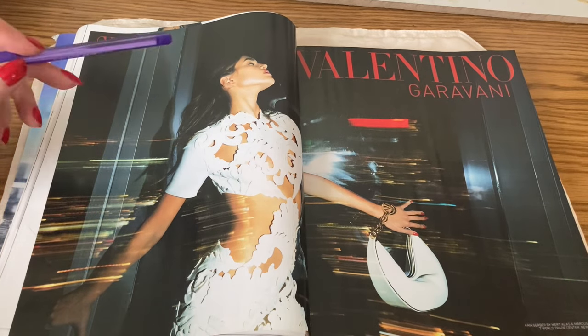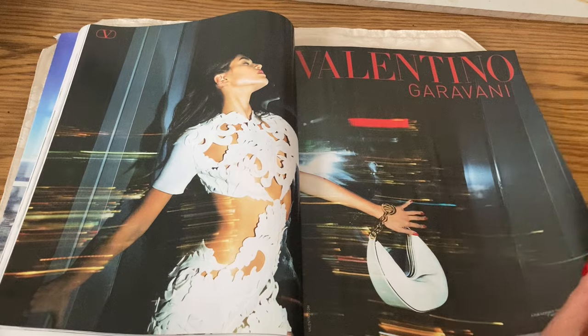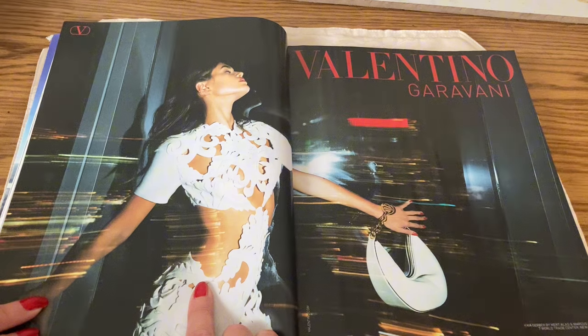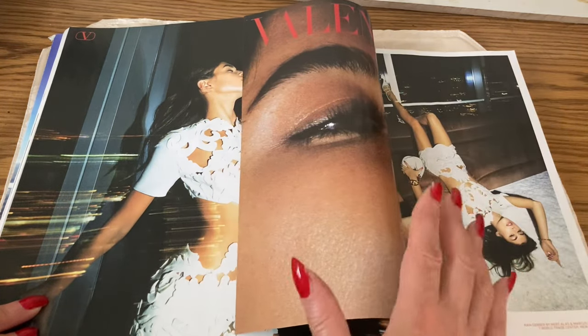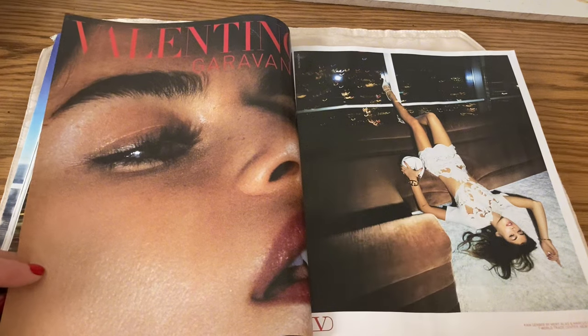With more of the artisanal embroidery, crepe couture. Just the prettiest dress you ever wanted to see. It looks like it was made for her. So there are four pages of ad with the same dress, but we see her lounging here.